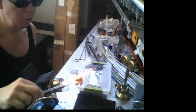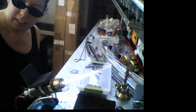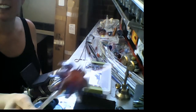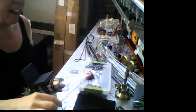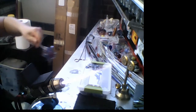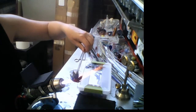Give it a little flash here. So that's what the bottom looks like. And once I attach this to something else, then I can continue to fuss with the flower petals.